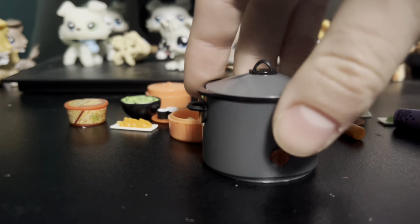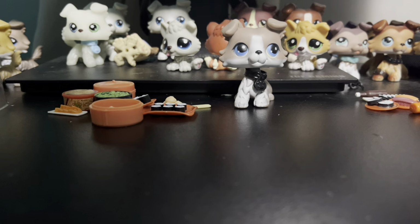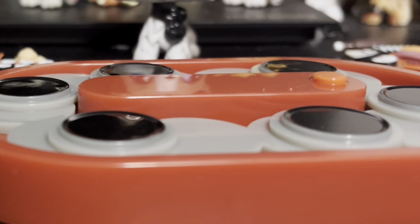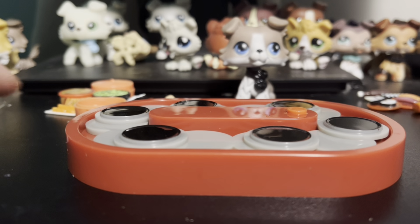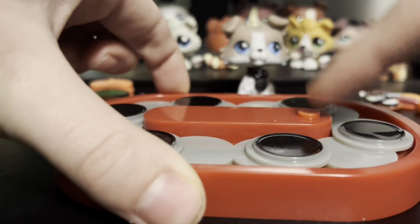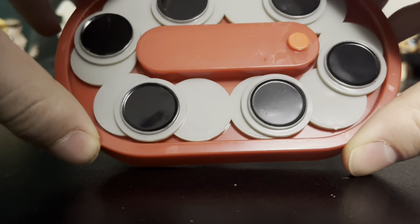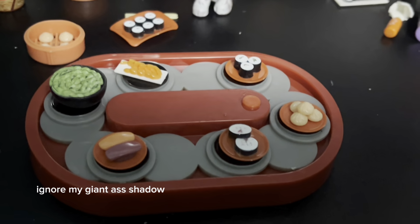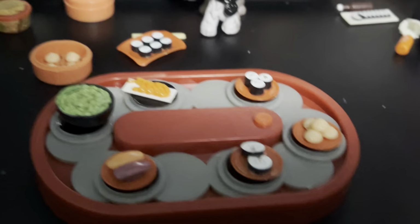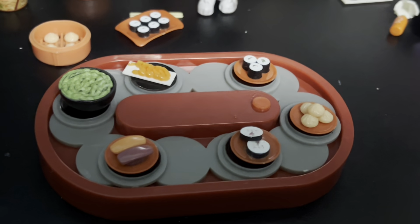I love it. And last but not least, this is the moment we've all been waiting for. I know it. I can sense it. Sushi conveyor belt. My LPS can go to a little sushi shop. Does it move? No. Okay, the conveyor belt doesn't move. Disappointing. But it's cute either way, so I don't care. No, because look at that. I'm in love. This is the best thing ever.